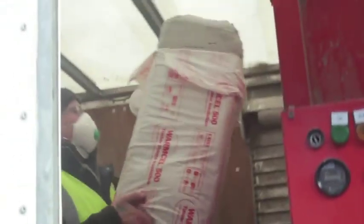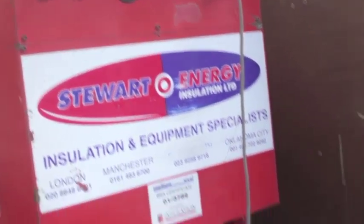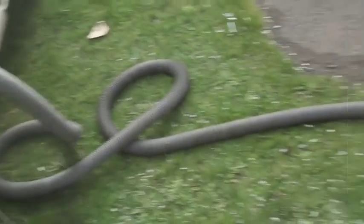I'm Robert Haig and I work for BCA Insulation. Today we're installing energy efficient insulation. Well, the process for installing insulation is that it comes to our factory in bags, and we then bring it on site, and then a pump mashes it up and breaks it up to be pumped through a hose and into the ceiling.